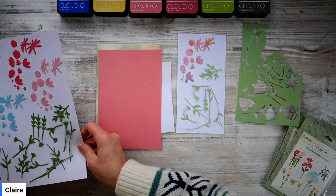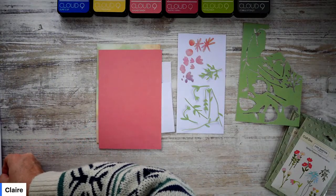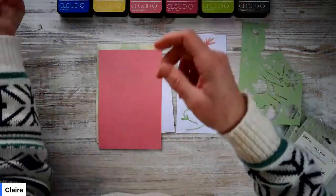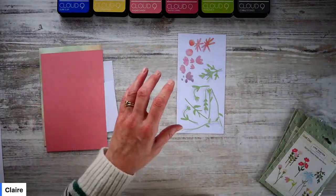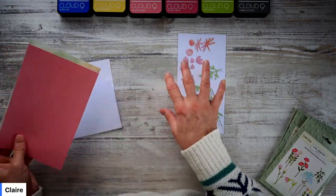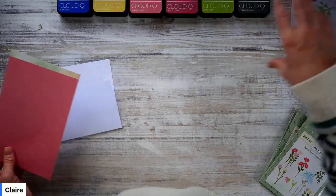So I'm just going to move that out of the way. Hope it doesn't flick everywhere. I can be so clumsy when I'm die cutting, to be honest. Right, let's move that out of the way. To start with, I am going to do some stenciling for you as well. With this particular card, I'm going to stencil the sentiment. I'm going to put them back there.